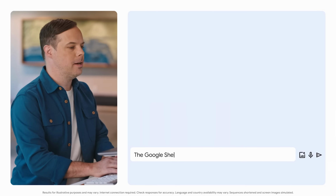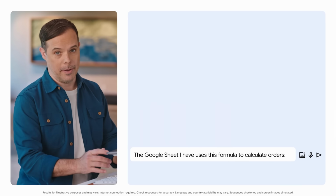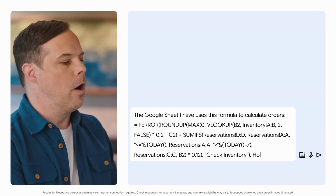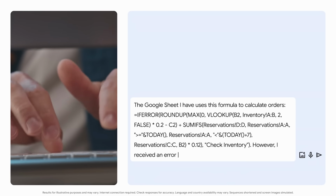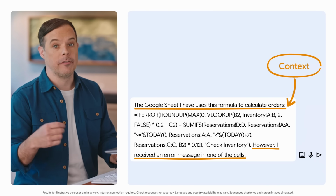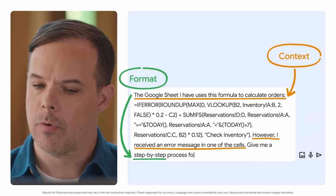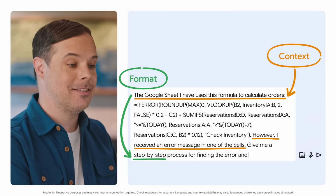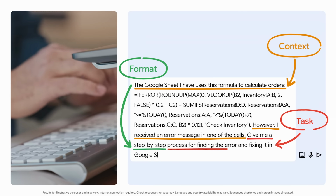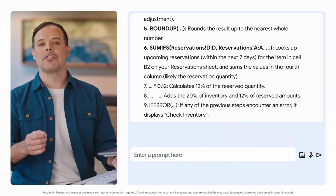The Google Sheet I have uses this formula to calculate orders. I'll paste in the formula. However, I received an error message in one of the cells. Time to specify the task and what format we want. Give me a step-by-step process for finding the error and fixing it in Google Sheets. And there you have it. Clear instructions for resolving that pesky error message. And with those out of the way, you can get that inventory order moving.